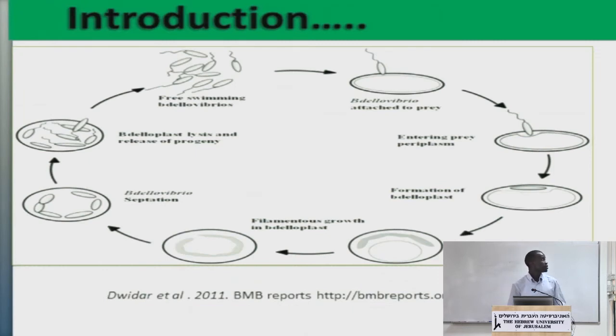These bacteria have what we call a biphasic life cycle. That means two phases of the life cycle, which are divided as an attack phase and then the growth phase. During the attack phase, this bacterium is free swimming and it is not growing. As it swims, it is looking for prey. When it encounters the prey, it attacks and attaches onto it reversibly. By reversibly, I mean it takes some time to see if it is actually a prey that should be invaded.